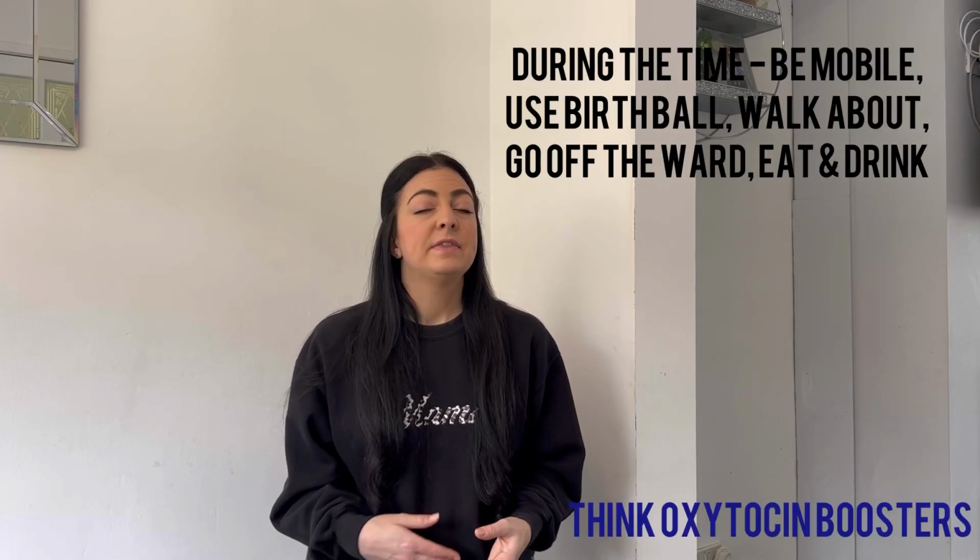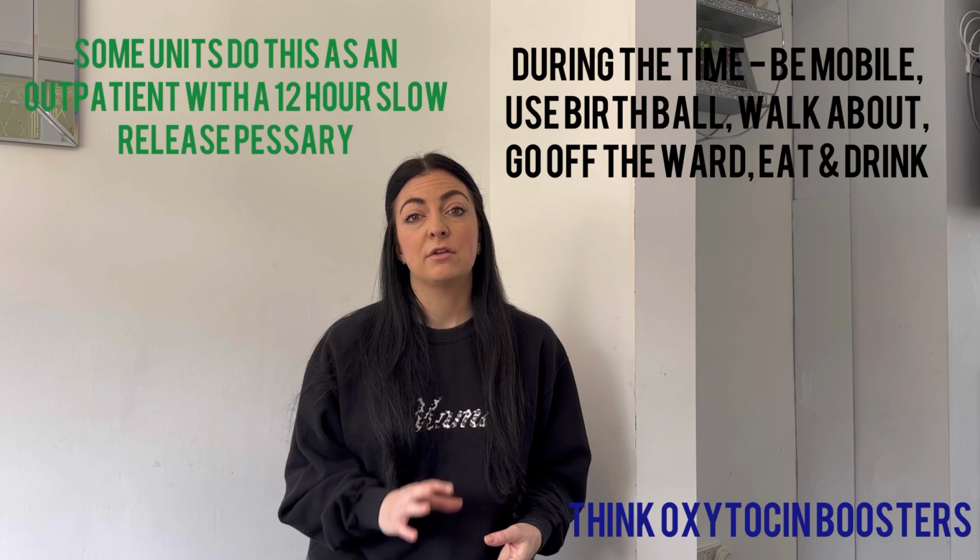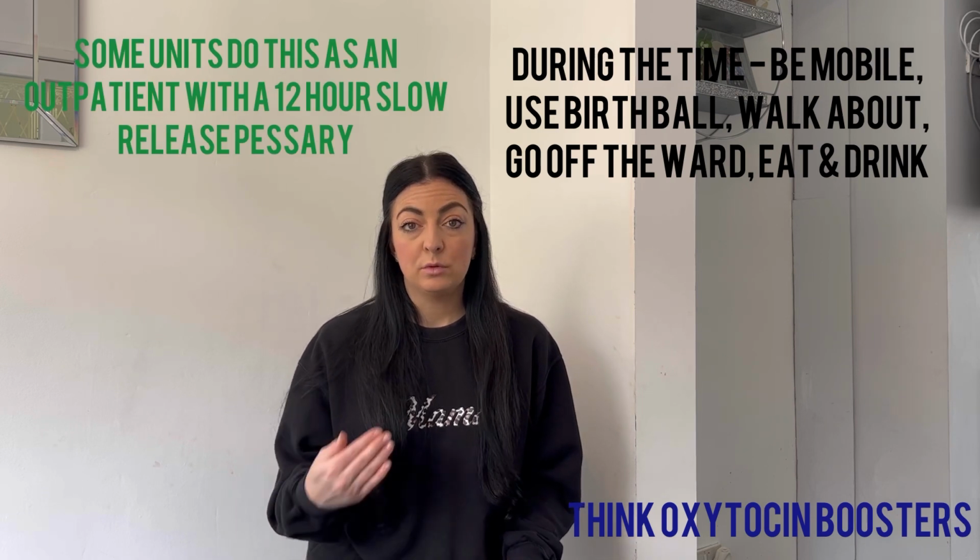So the first thing normally would be a pessary or a gel. This is a prostaglandin, a hormone inside a pessary, and what this does is it aims to soften the cervix and to start the dilation process off, as well as creating some contractions or uterine tightenings. The pessary or the gel can be inserted quite a few times. It might be that you have one inserted, then you are monitored, and then you mobilise around for 6 hours, and then they will recheck to see what the next point of call might be.